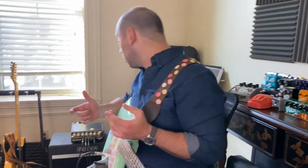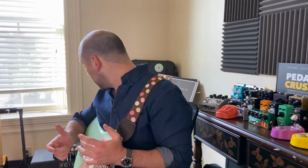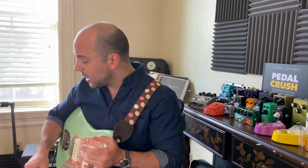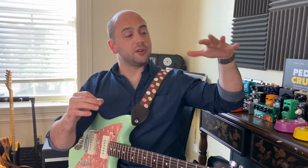The amp that we're using, the Quilter Overdrive 200, has an effects loop built into it. On my board, I have my time-based effects and my modulation all running through the effects loop. What is an effects loop? An effects loop is a function of the amp that allows you to insert certain effects after the preamp and the EQ section and before the power amp, so that you can layer these effects over even a distorted signal and they'll still come out much cleaner.